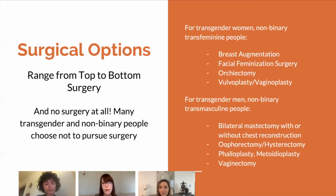So vulvoplasty here at UIHC we refer to as zero depth vaginoplasty or vulvoplasty. So it's the creation of an external vulva without an interior vaginal canal, or with a very shallow canal. And then vaginoplasty, which is the creation of a full depth vaginal canal along with the vulva. So that's something that trans women and non-binary trans feminine people can choose to pursue in terms of bottom surgery options. For people who identify as transgender men or non-binary transmasculine people.